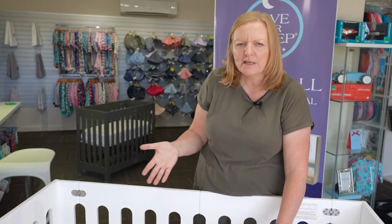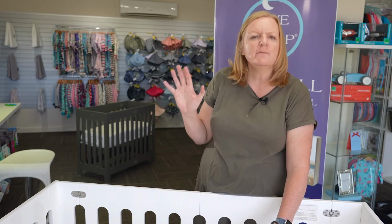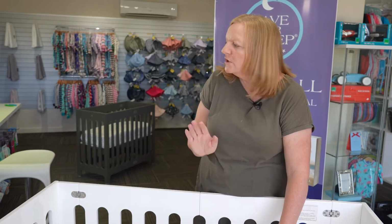But we can't copy it. We don't know what the science is of this mattress protector, but whatever way Bambi make it, it causes no sweating. We have them for cots right up to super king beds. Adults who say they sweat at night try our mattress protector and stop sweating. Don't know what the magic is. If you can't afford the mattress protector, you can use a cotton towel.